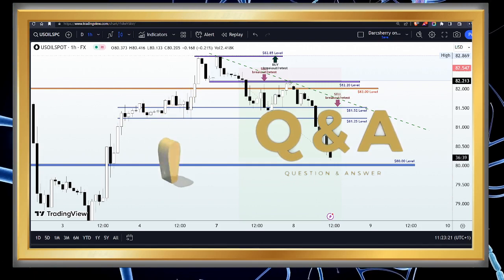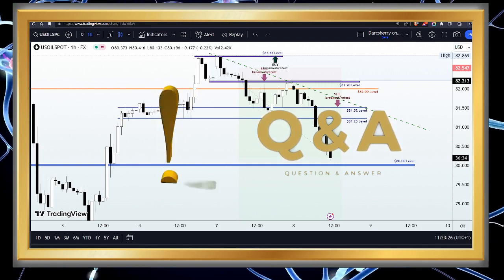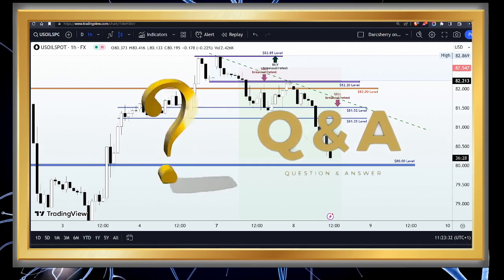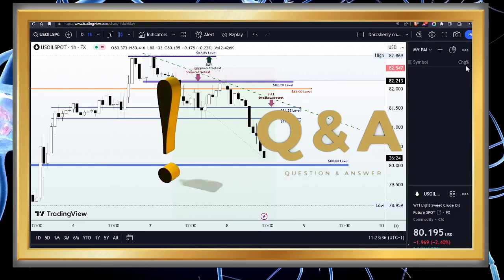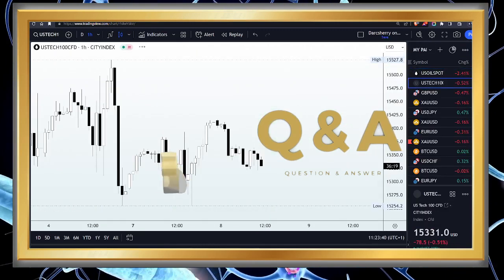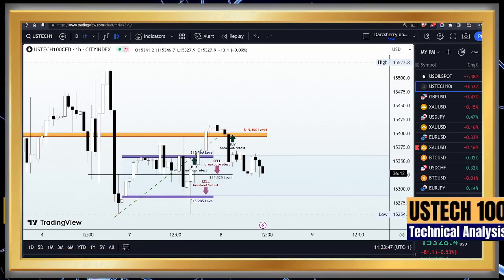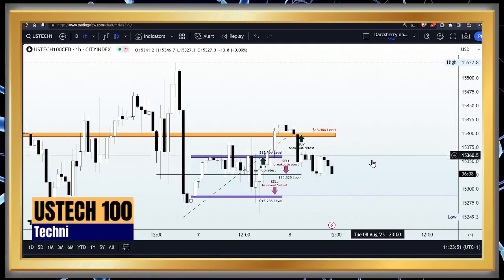So in the absence of questions, I want to assume that we are all on the same page here. So we shall be moving right into the next financial asset on our watch list. The next financial asset on our watch list is the USTech100, which is popularly known as the NASDAQ.